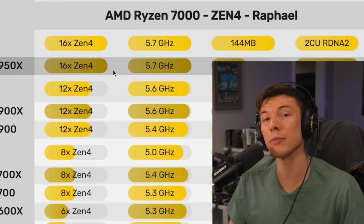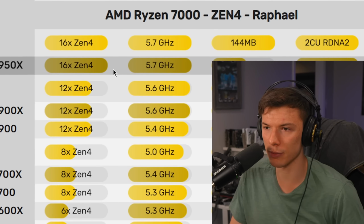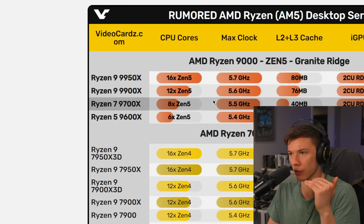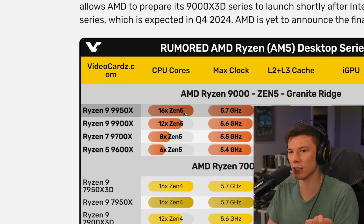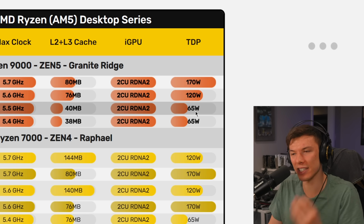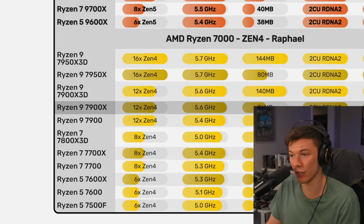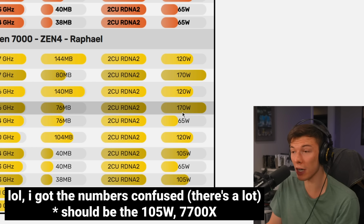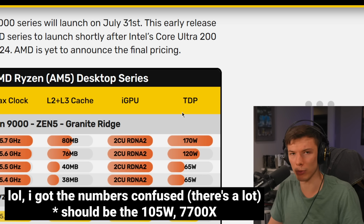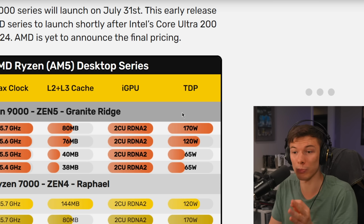It's achieving the same clock speeds and better performance with a 16% IPC improvement, while also bringing the power draw down. So if we say, for example, the 9950X, that one is actually the same as the 7950X at 170 watts, but the 9700X is a 65 watt chip, compared to the 7900X from the previous generation, which was a 170 watt chip. And I know that these TDP numbers aren't exactly Bible to what the power actually is in reality, but it gives you an idea of how much power these chips can suck back.